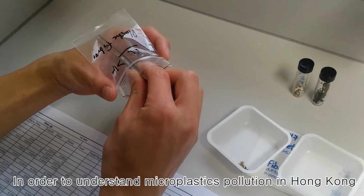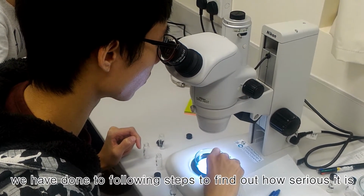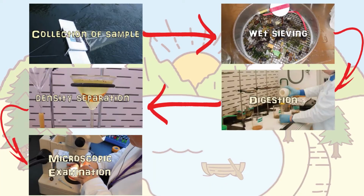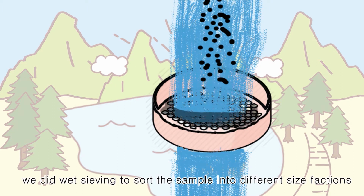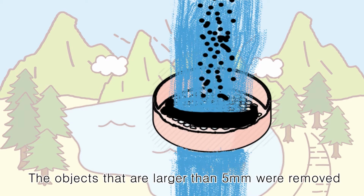In order to understand microplastics pollution in Hong Kong, we have done the following steps to find out how serious it is. After the collection of samples, we did wet sieving to sort the samples into different size fractions. The objects that are larger than 5 millimeters were removed.